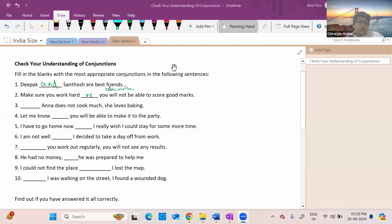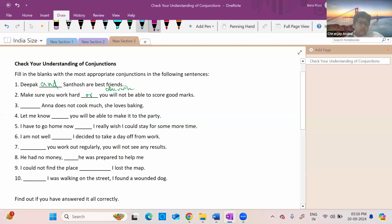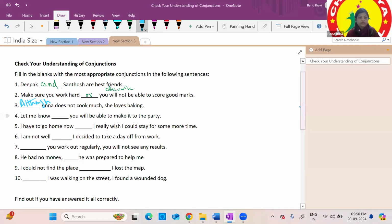Anna does not cook much. She loves... although. Okay. Good. Although. Let me know if you will be able to make it to the party. Good.